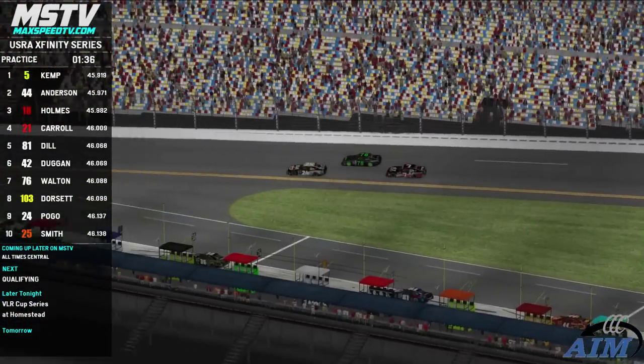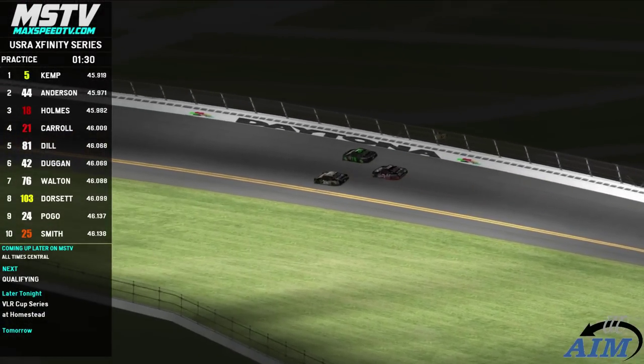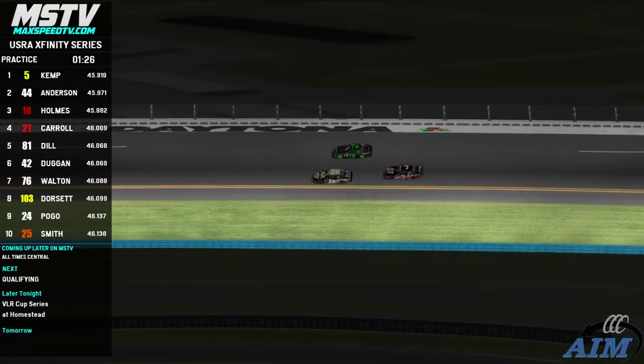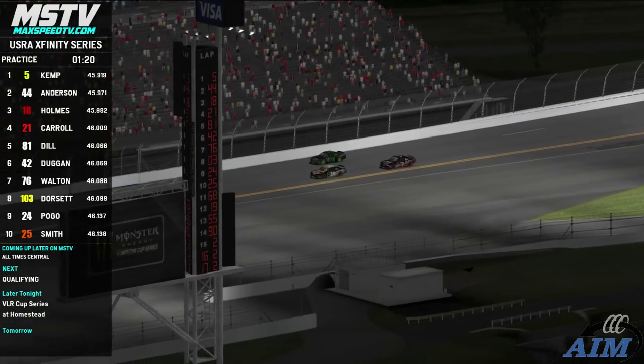Welcome, race fans. We're finally back here. Brand new league starting out here tonight: USRA, that's United Sim Racing Association. They're going to be running their first race here tonight at Daytona for 75 laps. So they're out here practicing right now.